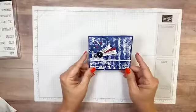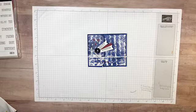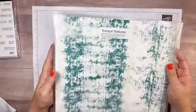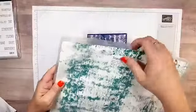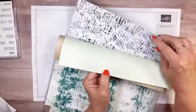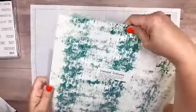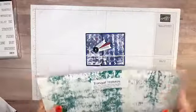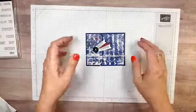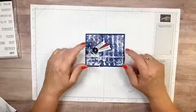You could do them in any color you would like. I decided to do this in Night of Navy and Mary Merlot because they coordinate beautifully with the Tranquil Textures Designer Series paper. Now this one's going away, folks. This was just a beautiful set of paper. I loved using this year, and it will be going away in 2 weeks also while supplies last. So you want to grab that if you would like to have that to create with. And I paired it here with Night of Navy, and I used a little bit of Mary Merlot.